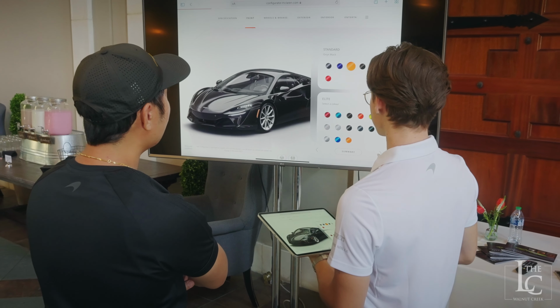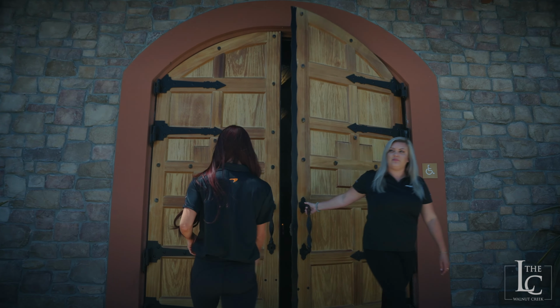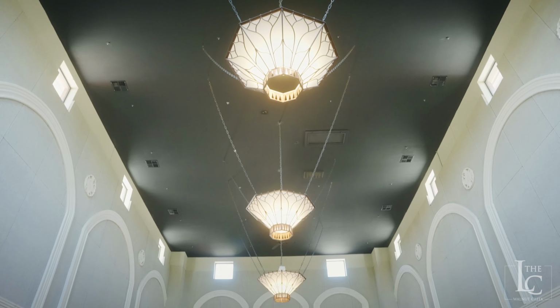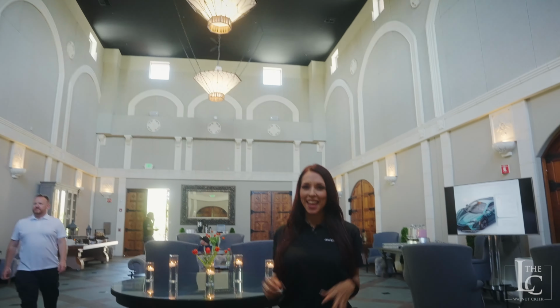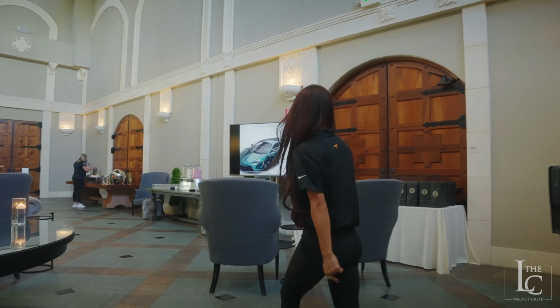Now, just on the other side of these grand doors, future Artura owners are staying cool, enjoying refreshments, gift bags, and personalizing their build of the very new McLaren Artura. Come on in. How awesome is this place? But I think I found something that's even cooler. Come on over.